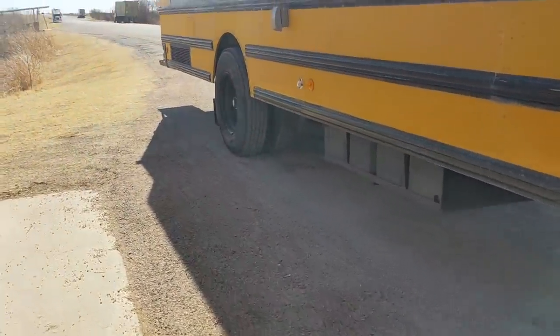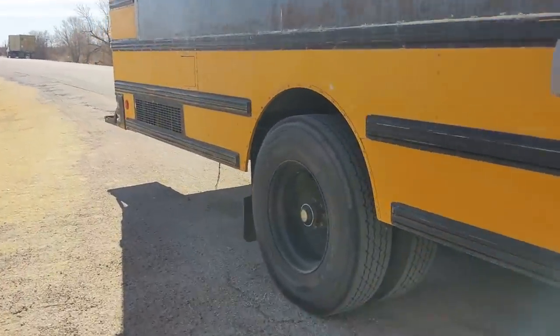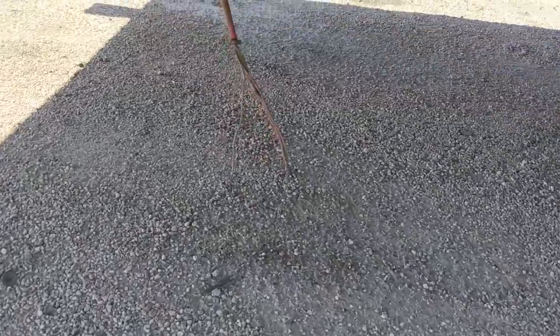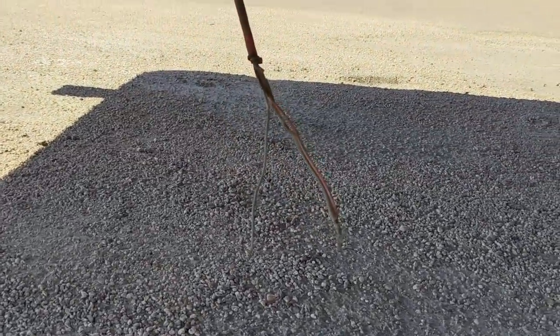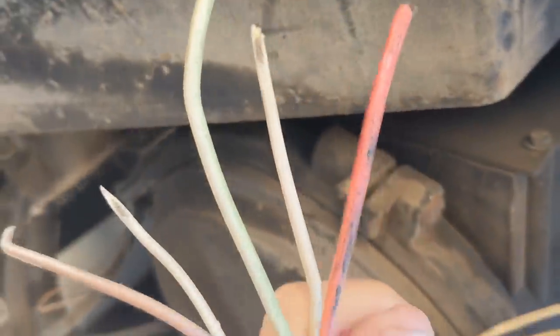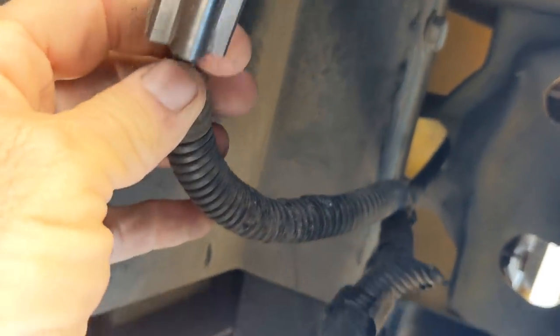There are no turn signals in the back either. And this might be a clue as well. So I'll crawl under here and see where those go. So these are those wires that were hanging down. And here's the other end of them. I don't know what chewed them up. And then that might be the headlight connector. We'll see. Should be up in there.